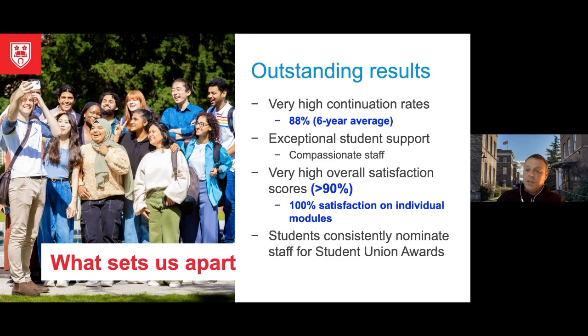The course overall has a satisfaction score of 90%, which is quite an achievement given that we have a lot of students on very different pathways. And we have about 14 to 15 modules. And for some of those, I think a third, we got 100% satisfaction on individual modules.